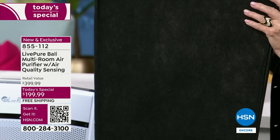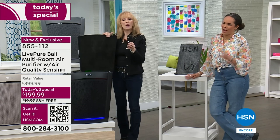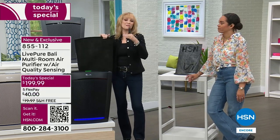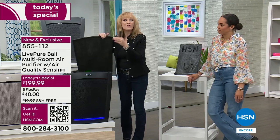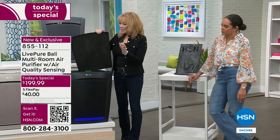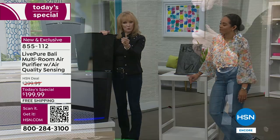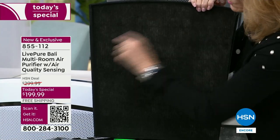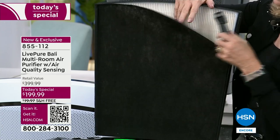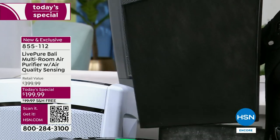Here's a nice thing. If what held you back, and it used to hold me back, was that I can get the air purifier, but now I have to spend $30, $40, $50, $60, $70, $80, $90 every 3-4 months for a new filter, that was the deal breaker. No deal breaker tonight. This is from LivePure, permanent. All you do is take your upholstery tool and vacuum this clean, then you lift that, and vacuum your true HEPA, and it comes back to its original performance, and it's meant for the life of the unit.